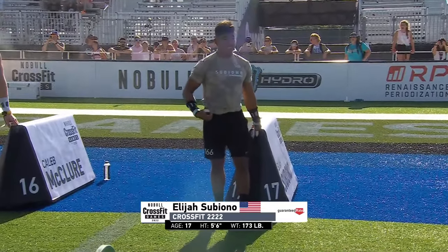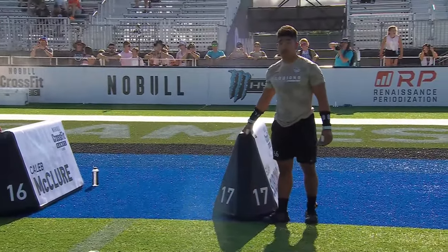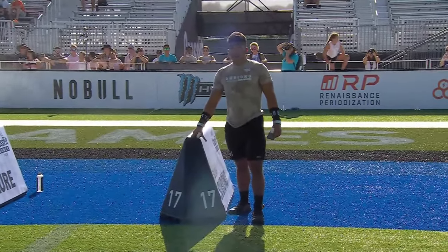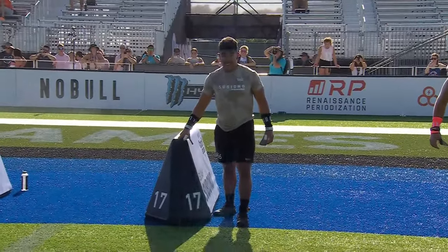ring muscle-ups. And I think that, you know, one of the events that we look at with the out of the quarterfinals was the one that had the ring muscle-ups in it. I think he's going to do really well here. And he really wants to do well so he can make up that jump. He's in that second place position right now, only 10 points behind Caleb McClure out of Austin, Texas.